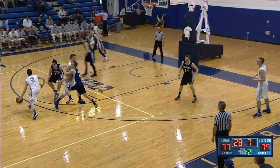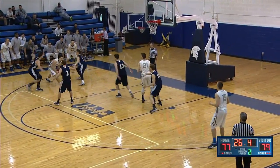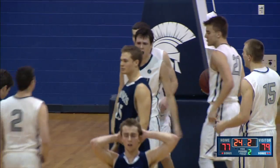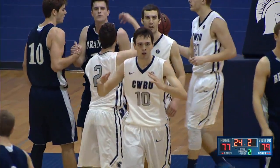It's about a 10-second difference between shot clock and game clock. Person with another ball fake, dribbles in, shot off the glass, good, and a blocking foul. Blocking foul, so Julian Person will go to the foul line. He'll shoot a bucket.